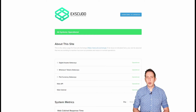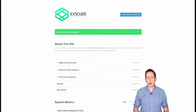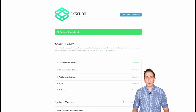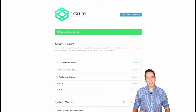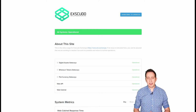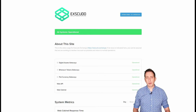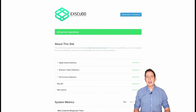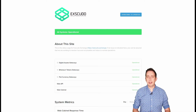Now, looking at the Exscudo environment health, all systems are a go right now with no disruptions reported for the last week. But with that said, this being Sunday, there were a few people reporting on Discord that they couldn't access the exchange, and I did test this myself. So a couple of times I did have to reload the page to get rid of that 504 error, but I have been assured by Exscudo that that was looked into immediately and is being corrected as we speak.